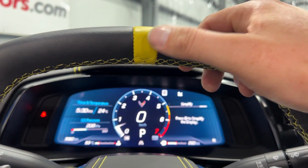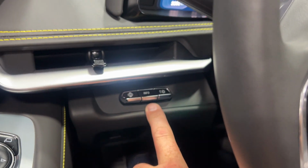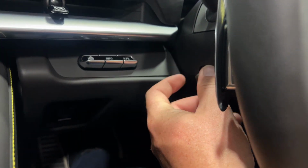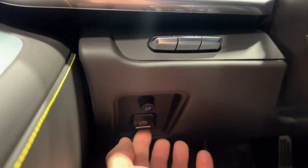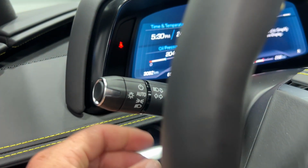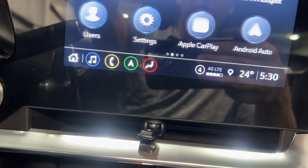We have the nice yellow baseball stitching in the steering wheel with the yellow center line there. And then over here we have our heads up display controls, and down here we've got power tilt and telescopic steering column here. You've got your electronic parking brake, your dimmer switch for the dash, and we've got headlight control, automatic headlights on the stock there, and wiper control over here. Here's your push button start, and then we've got our screen. So we'll go to the main screen.